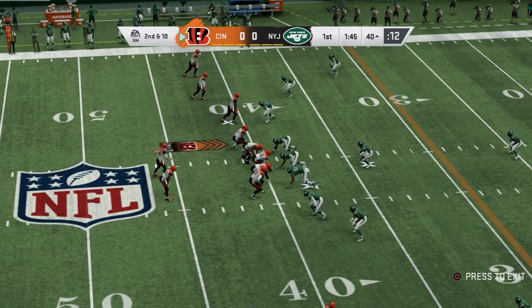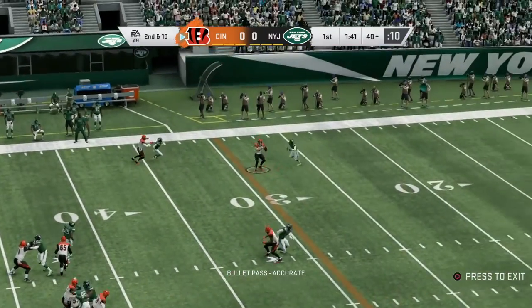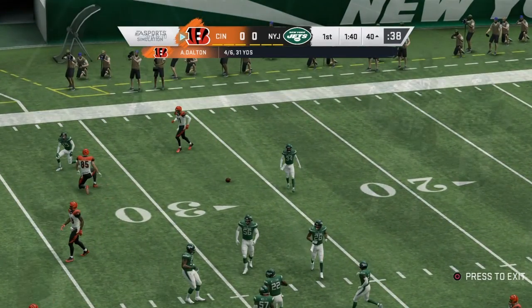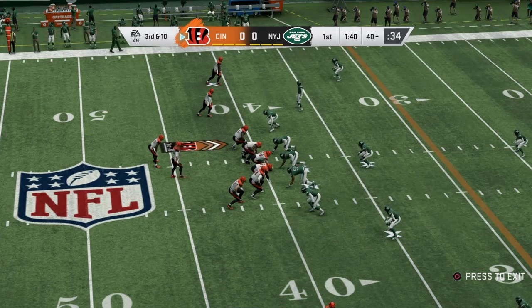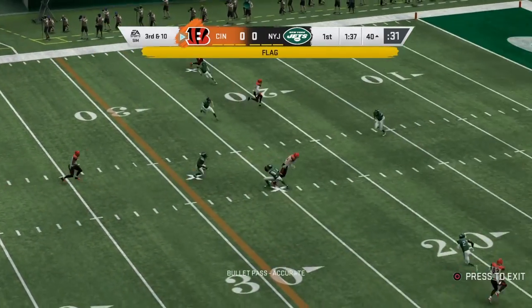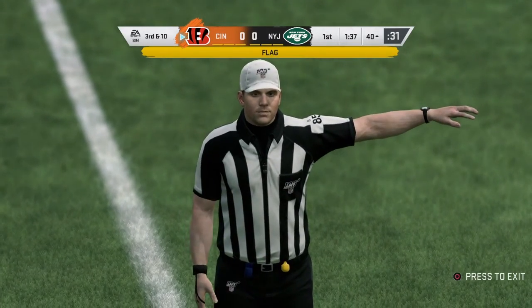Second down. Looking to throw on second down. Dalton. And this one incomplete. Too much contact to hold on to that one. And it's third down. And the incomplete pass on second down. Now they need a big play here. Third and 10. Dalton now to pass. That's incomplete, but there is a flag down. So hang on. A big call coming on third down.